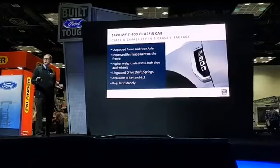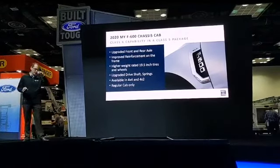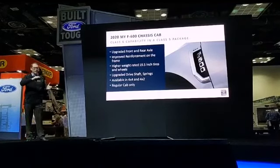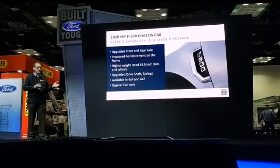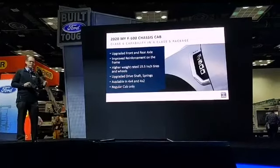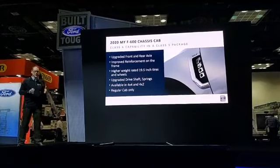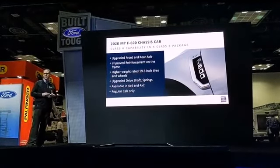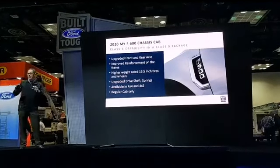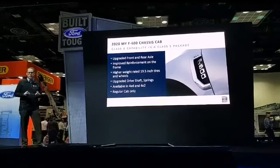Now you're asking the question, so what did we have to do in order to bring the F-600 to market? So we started with an F-550, and what we've done is we've upgraded the front and rear axle, we've upgraded the drive shaft, we've added another leaf spring to the rear end, and we've increased the GVWR from 19,500 to 22,000 pounds.